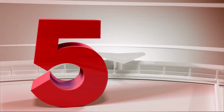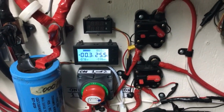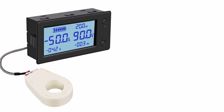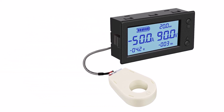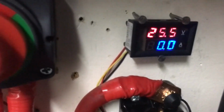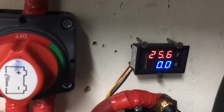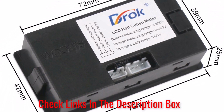Number 5. Drox DC 0 to 300V Battery Monitor. This battery monitor comes with many features capable of making your life more comfortable on the road. An excellent example would be its ability to provide reliable measurements, which have a sizable impact on your battery's effectiveness. These measurements include percentage of remaining capacity, DC voltage, DC positive-negative power, DC positive-negative bidirectional current, and a few others. Each of them will have an irreplaceable impact on extending your battery's longevity.